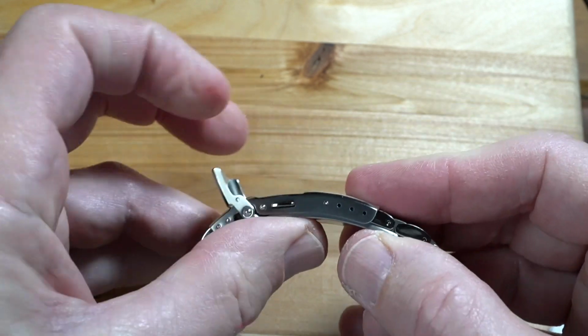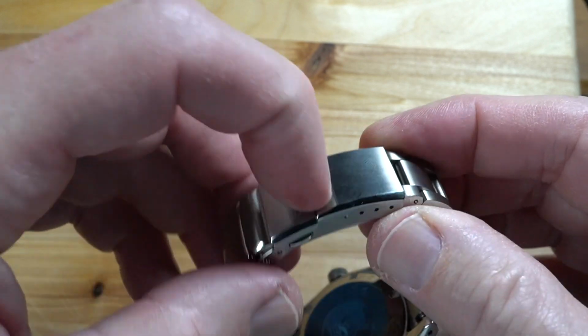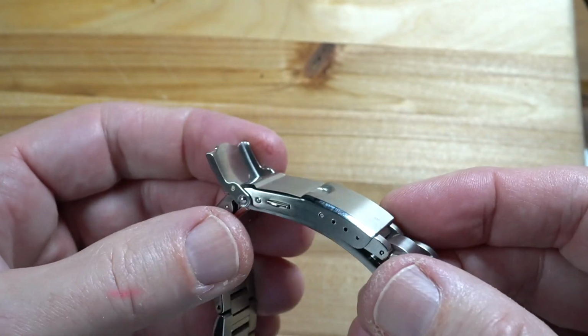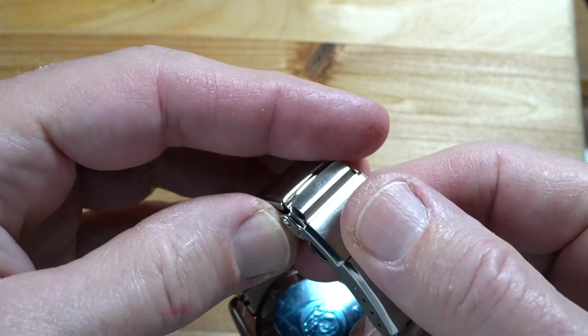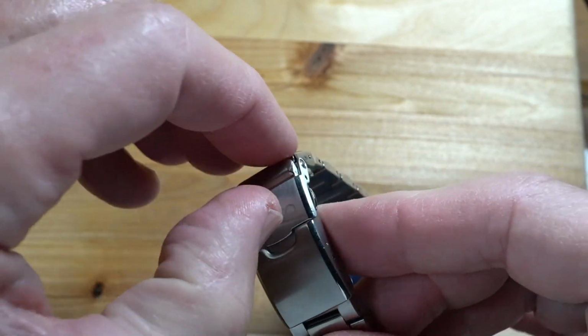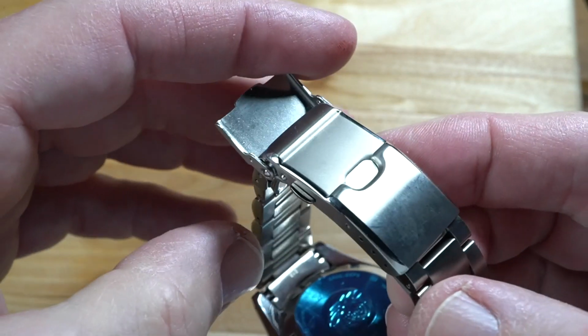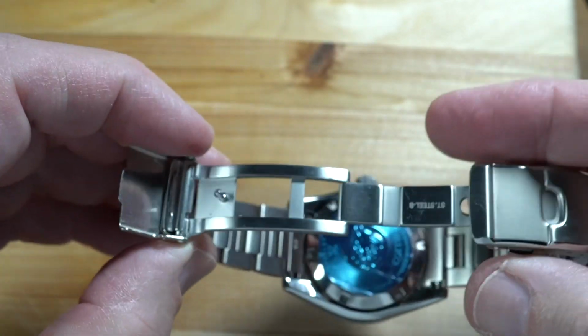I think the bracelet should be a much higher quality than this is. You do have what appears to be some stamped metal pieces here as well, which I don't love. Seiko laser etching there, and it is a dual deployment. So you do not have to worry about the bracelet coming off you, at least. You have that, and then you have the twin push button deployment.